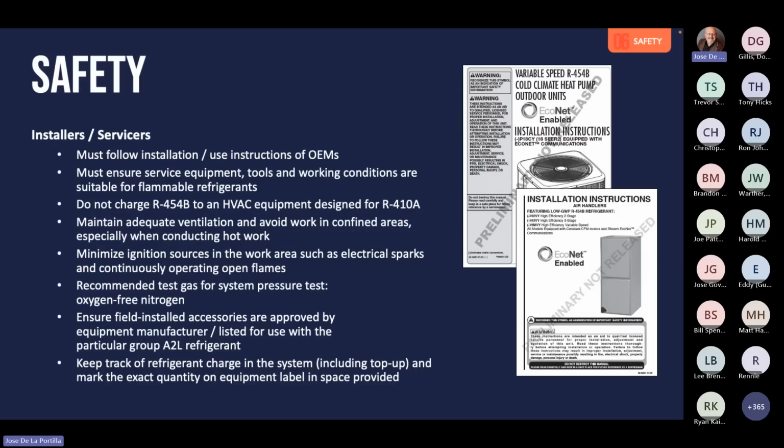But as Don mentioned, all refrigerants are heavier than air. They will pool. They will displace oxygen. If you're in a confined space, ventilate so that doesn't happen. Minimize any ignition sources. Use dry nitrogen as a gas. Don't ever pressurize anything with oxygen, right? Make sure the field accessories are approved by the manufacturer and they're rated for A2Ls. And then keep track of the refrigerant you add and remove on the system so that you know what you're putting in. The person behind you knows how much charge is in that system.